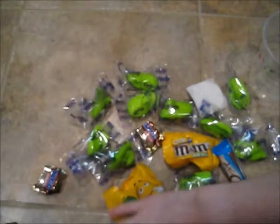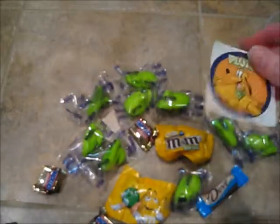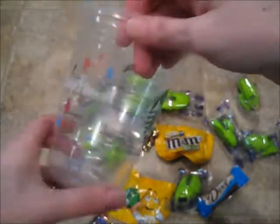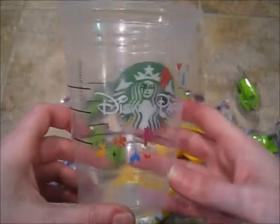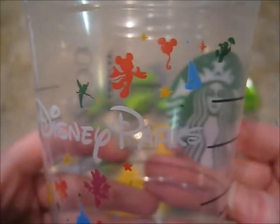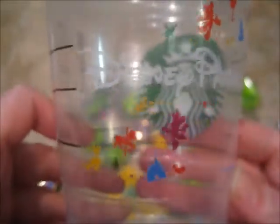So, we didn't really do a lot of trick-or-treating, but what we did, we got loads of peeps. Some M&Ms, Dove chocolate, and I got a few stickers, so we have a Pluto sticker. And if you go to the Starbucks, they have special Disney Parks cups. This is a plastic cup, but it's still really nice.